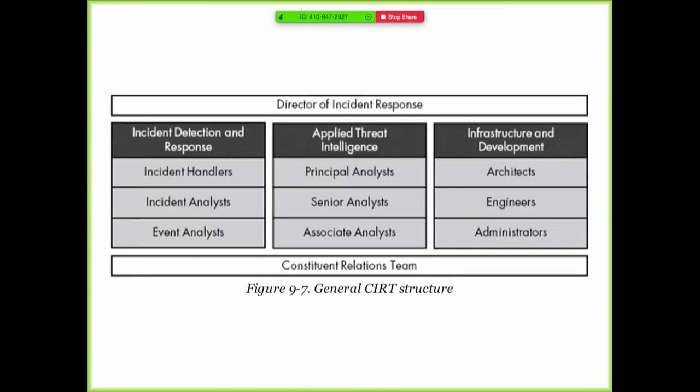So anyway, here's the general computer incident response team structure. You have a director at the top, and I really was glad to see this written down in the book, because this is absolutely true at every organization I've ever worked. The real purpose of the director is to protect your team from management. They're like an umbrella over you. We had a department chair here who did not understand this, but my boss certainly understood this.